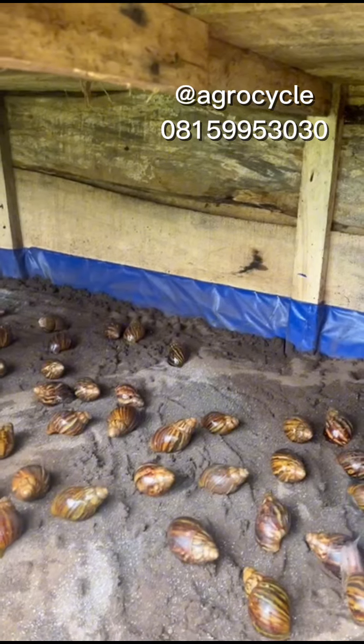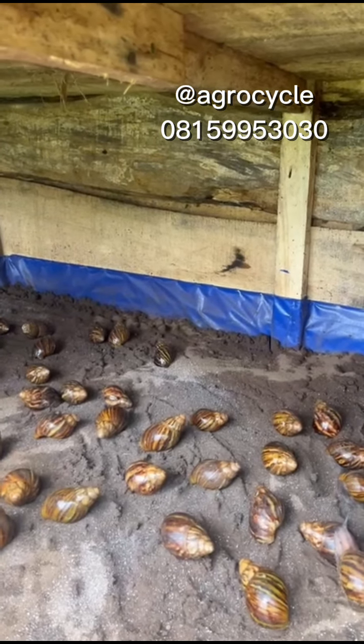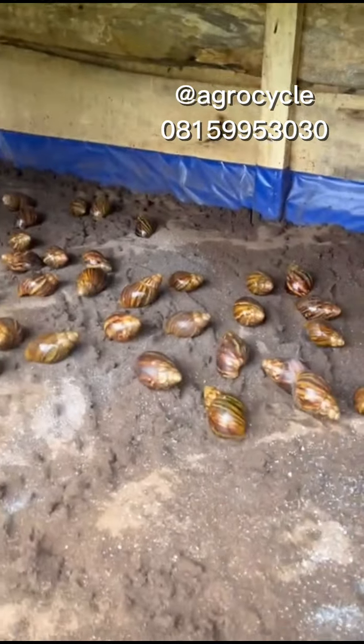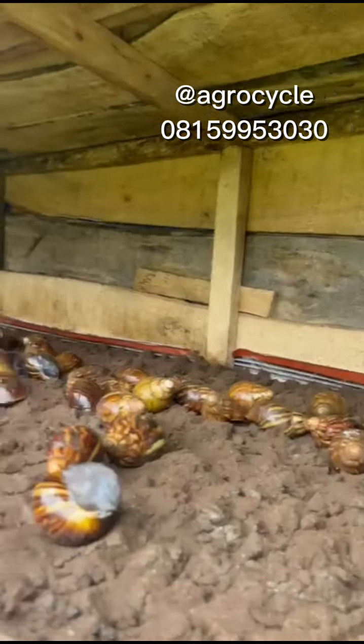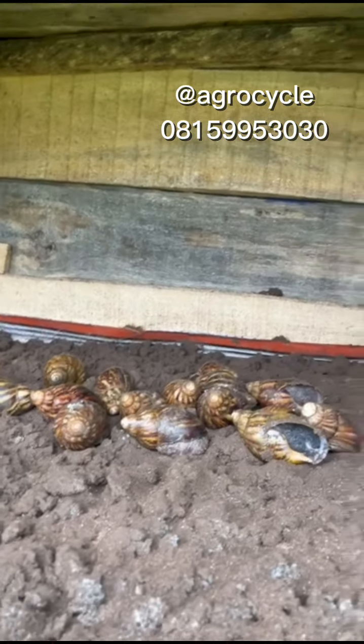Now after this, the next thing you need to do is to take away all the leftover particles. Some snails will eat, they will drag the food, they will not finish eating from one spot, they will drag it to one place. And the good thing is, if you have the PVC board and you place it in a particular spot consistently, the snails usually do not take the food far away. They will just stay there and eat.